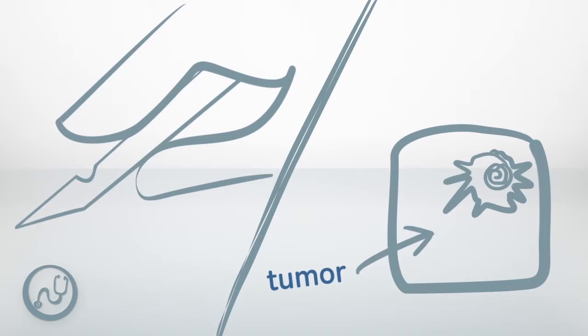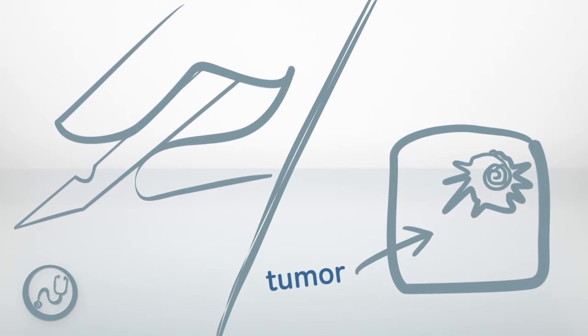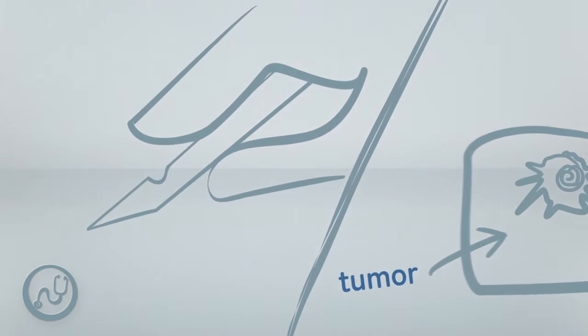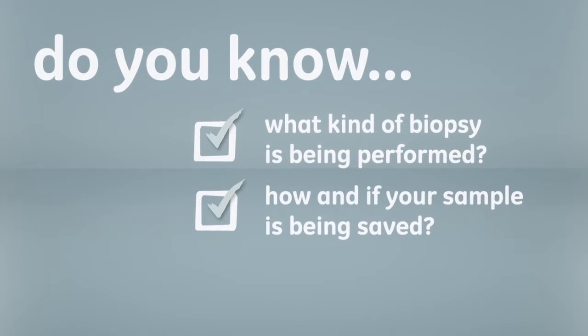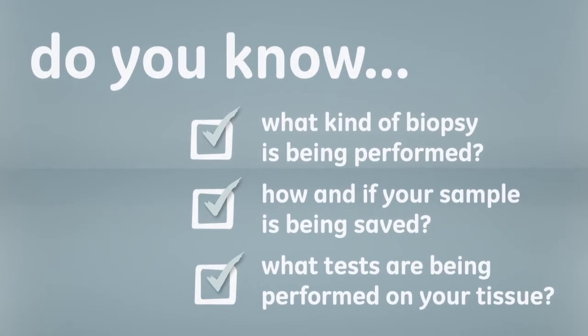In certain instances, cancers of the blood can be identified through the testing of the blood alone, but in other instances, a biopsy is needed to confirm a diagnosis. It's important to ask your oncologist about what type of biopsy you will receive, how your sample will be saved, and what specific type of testing will be performed to identify the unique characteristics of your cancer.